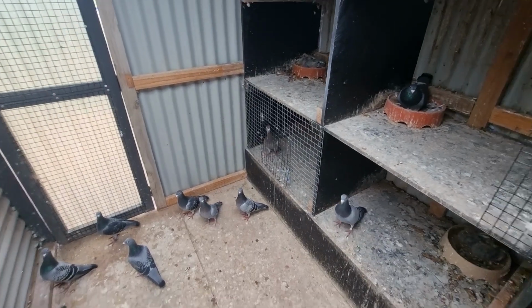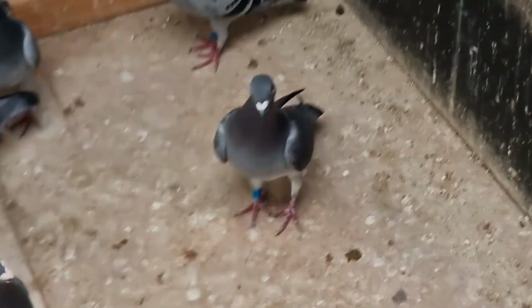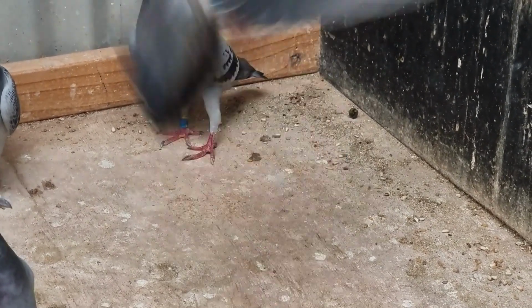Oh, and we've seen him. Right. Oh, there's Stealth. Still haven't been able to get fertile eggs out of Stealth yet, which is a bit of a pain. She's a beautiful looking pigeon.